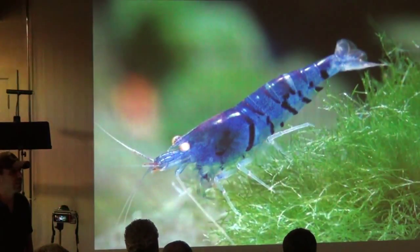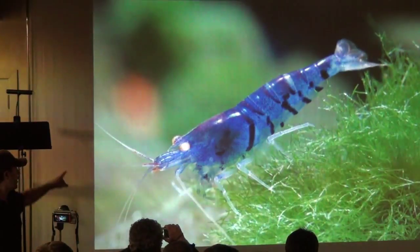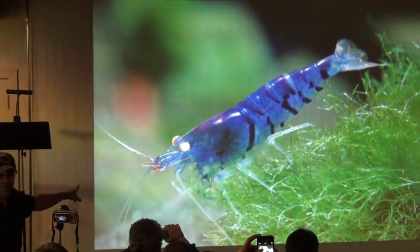And here you have the blue tiger, and we think that these tigers with the white eyes are blind.